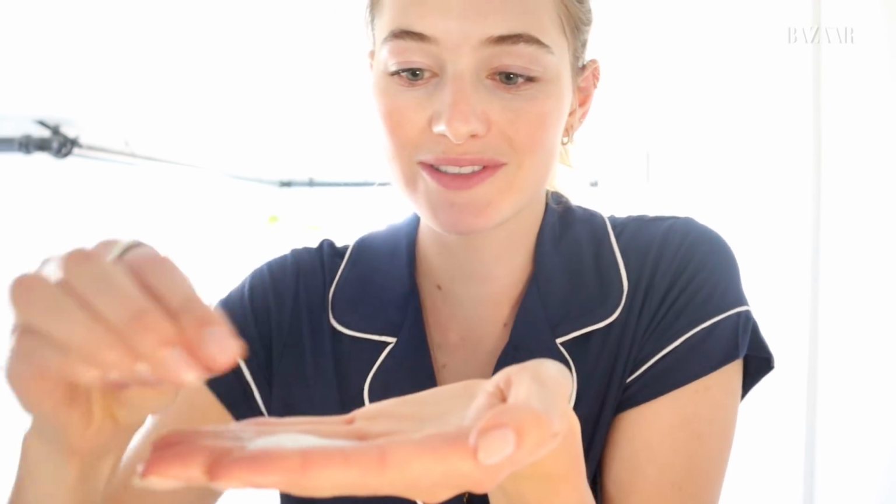So I'm spilling powder everywhere. There we go. It has this powder consistency, which is kind of funny, and you mix this with a little bit of water, and then I'm gently scrubbing my face. It doesn't have any fragrance or scent, which I actually really like. Now I'm gonna rinse it off.